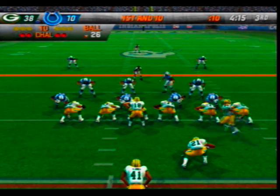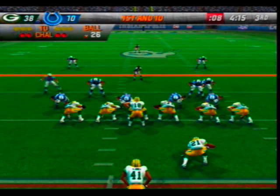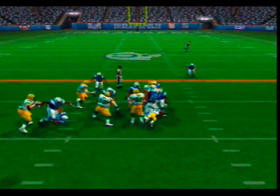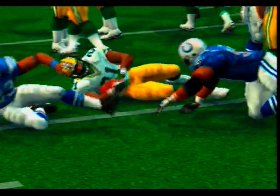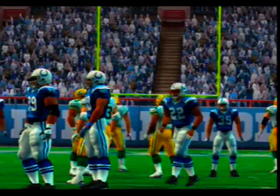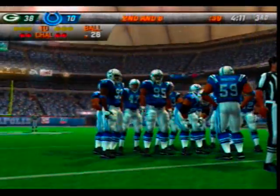Indianapolis comes out in their nickel package. Pull back handoff. Great move to get free. Smith comes up to make the play. They might not be busting off big gains, but those linemen are really working hard down there.